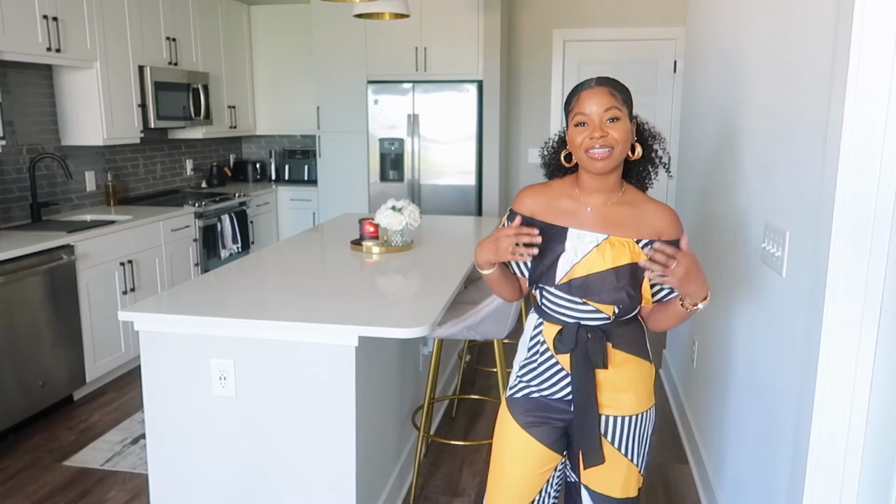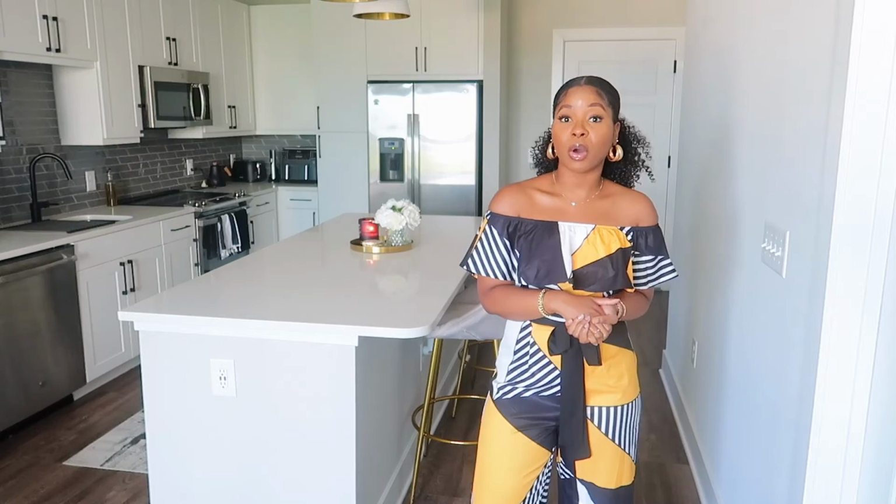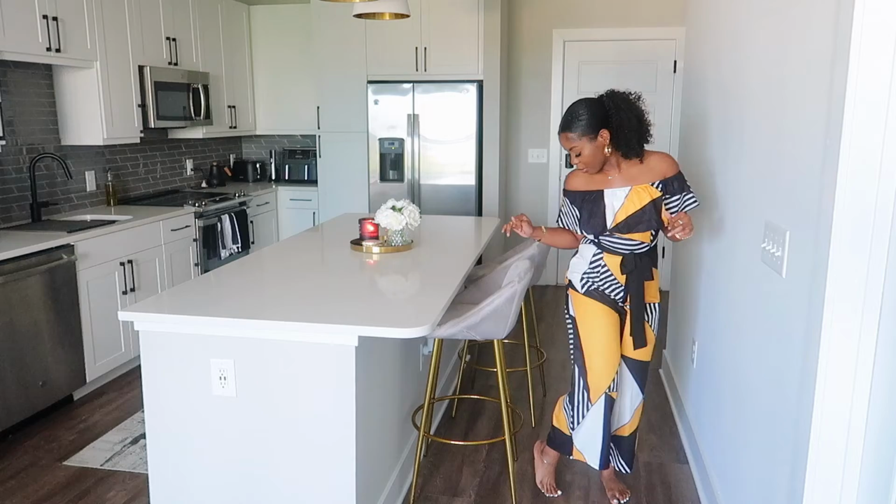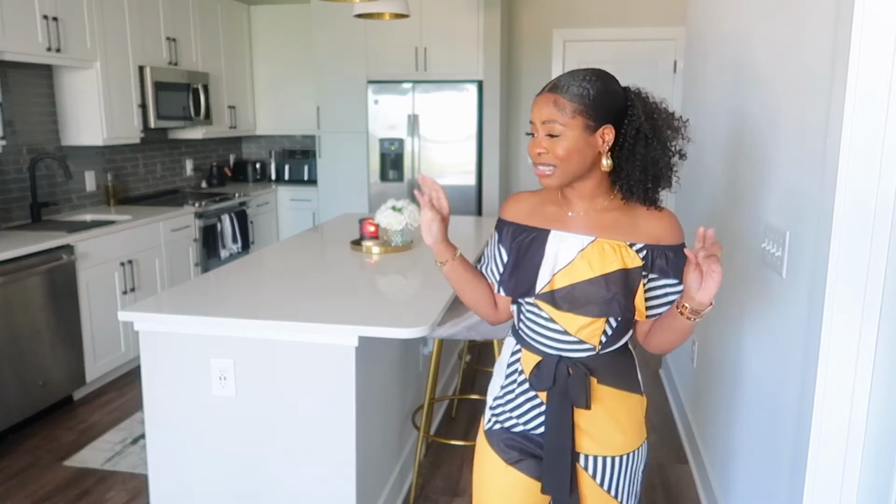This too can be dressed up or down. I feel like you can get away with wearing this in the daytime as well as wearing this out as a nighttime look. And I'm just here for it. I love the look of this. It goes down to my ankle, right above my ankle, so it's not that long, but it's a decent length. And it's so cute and playful. I love the color. Look how it looks on my skin, guys. Stunning.